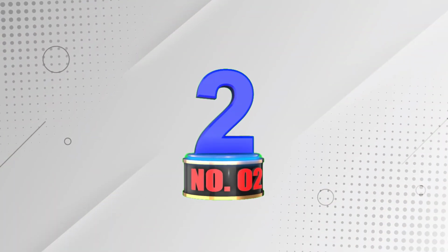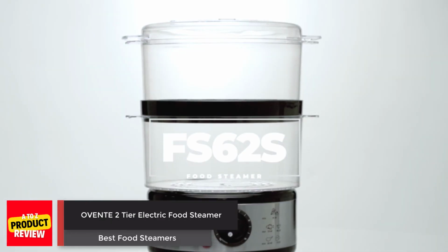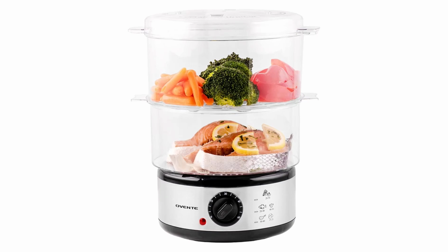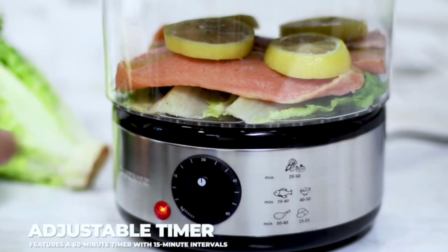Number 2. Avent 2-Tier Electric Food Steamer. The Avent Electric Food Steamer is a perfect kitchen tool that helps you prepare healthy meals in a convenient way. It is designed with a 60-minute timer, auto shut-off feature, and power indicator light that ensures your safety while using it.